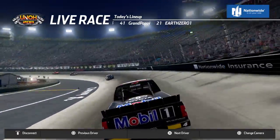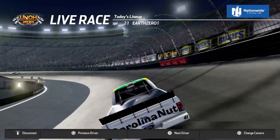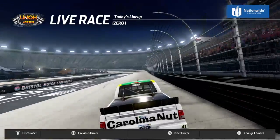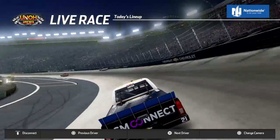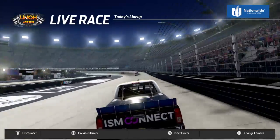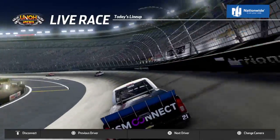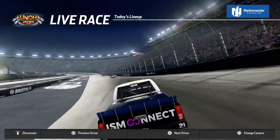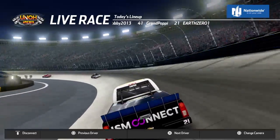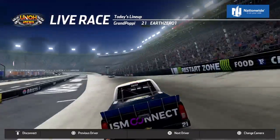Bobby's sitting here in third, doing a great job. Poppy fell back a bit, but he'll get his rhythm back for sure. He always does. He can still see the leader. Let's see if Jeremy's able to get his rhythm back and keep where he's at, maybe even get his lap back the old-fashioned way. Or let's see if Earth picks up some ground and gets around that lap car.